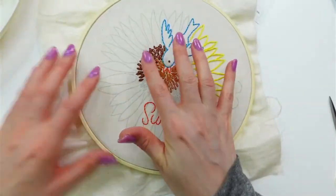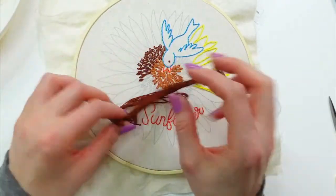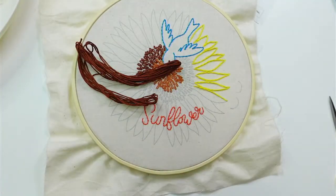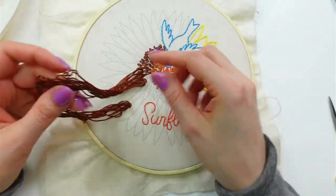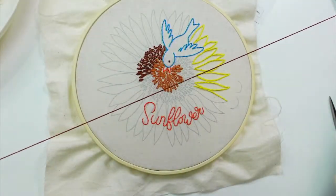All right, let's do some more of that brown, and it looks like I need to pull a whole new thread. Dang, did we go through that much already? Or is it just attached to me somewhere? I thought we got new thread. Oh, I guess not. We used one that we had left over from yesterday. Like, did I use up 2 already?